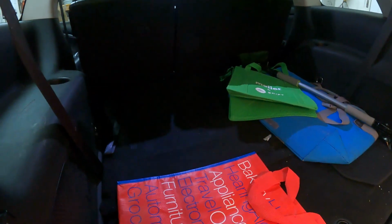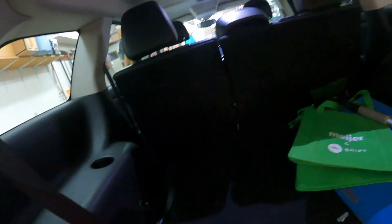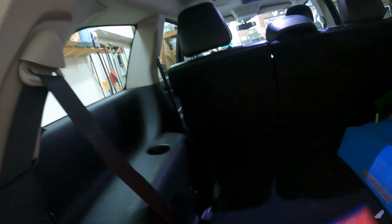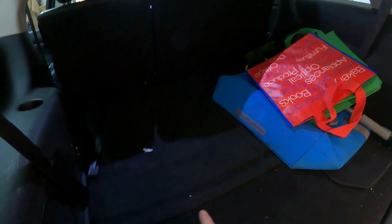I can fit the giant Walmart shipping boxes. With the seats folded flat, I think I can fit 6 of them in here, which is a lot of space. And under here there's the 3rd row seat, which, if you're shopping for one of these cars, make sure it has the 3rd row seat.